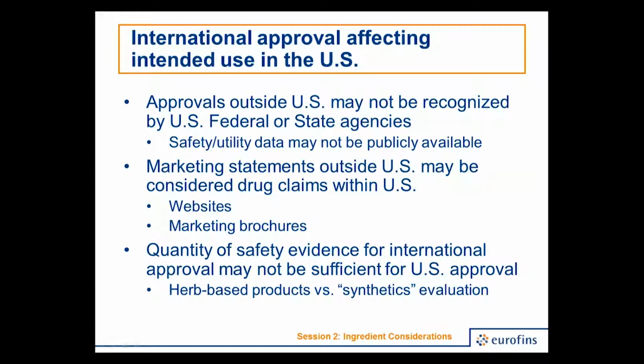So really you have to be careful in terms of websites and how they are directed. If a European website is directed towards the US, you really should have a US focused website such that the marketing claims are not directed towards things that may be considered a drug-like effect here in the States. And also marketing brochures need to be very clear that the intended use of the ingredient fits within the US regulatory pattern. Next slide, please.